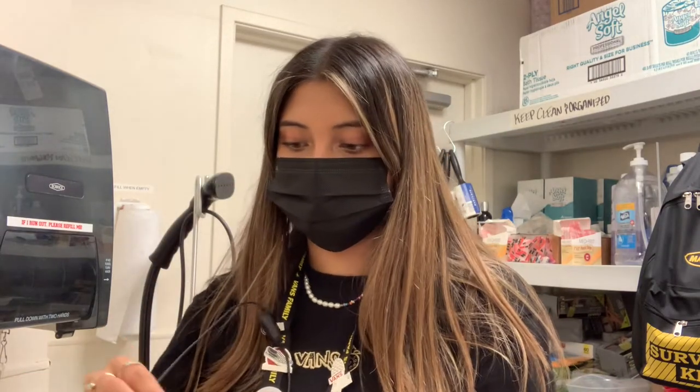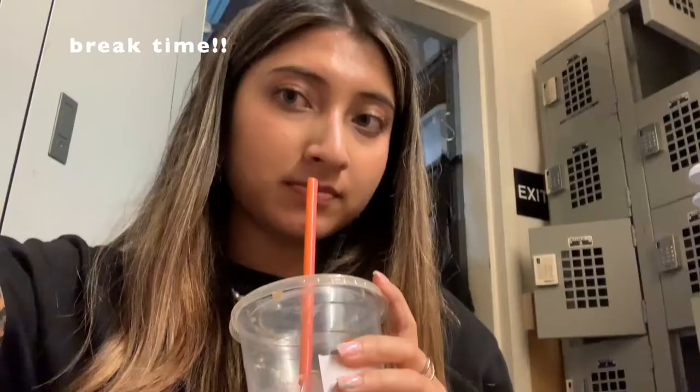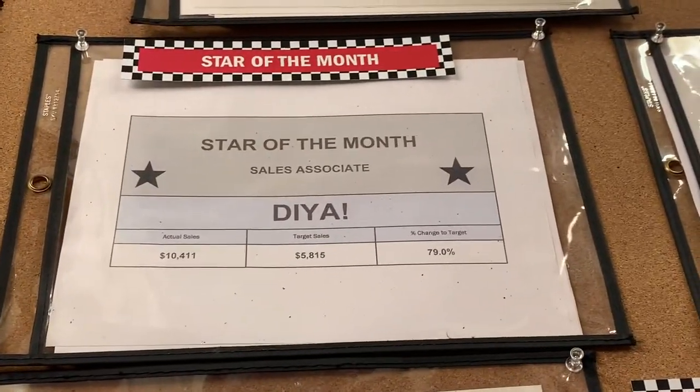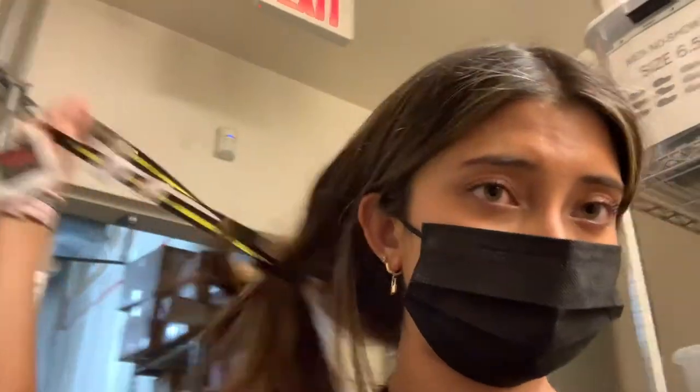Oh shit, I had brownie stuff for today. Okay. Just putting my earpiece in. These are just like little things that the store associates can talk to each other through. It's basically like a walkie-talkie. I got my name tag. Time to work.